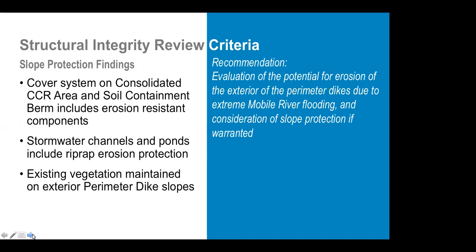Certainly under normal conditions, the vegetation can be expected to provide adequate protection for the slopes. But under extreme river flooding, there is some question as to the potential for extra erosion of the exterior perimeter dikes. And thus, we are recommending that that be evaluated for such extreme river flooding events, and if necessary, slope protection considered.